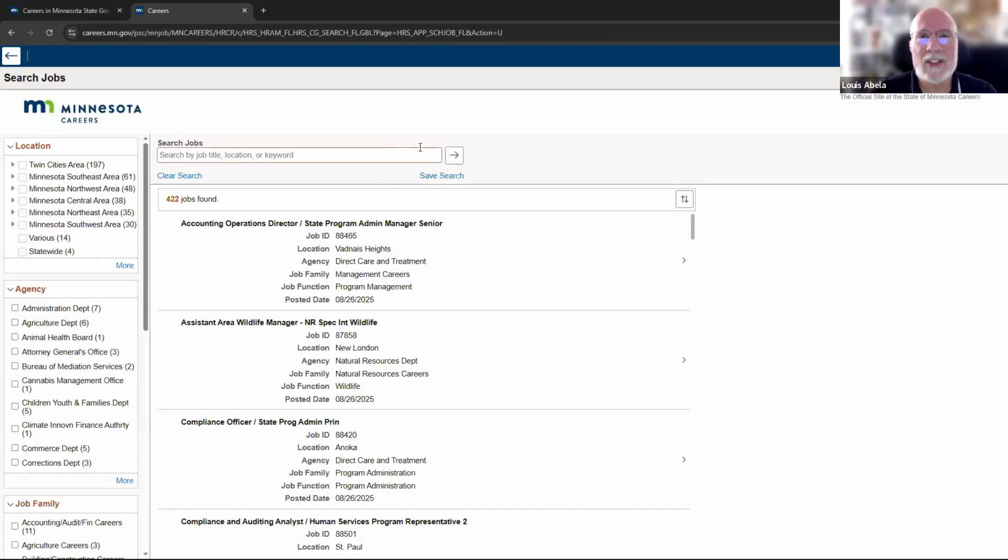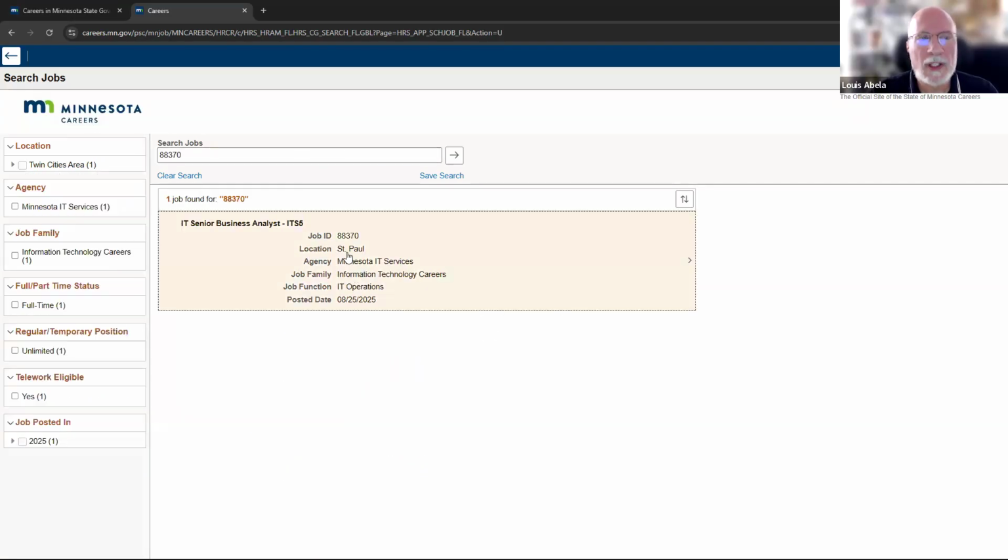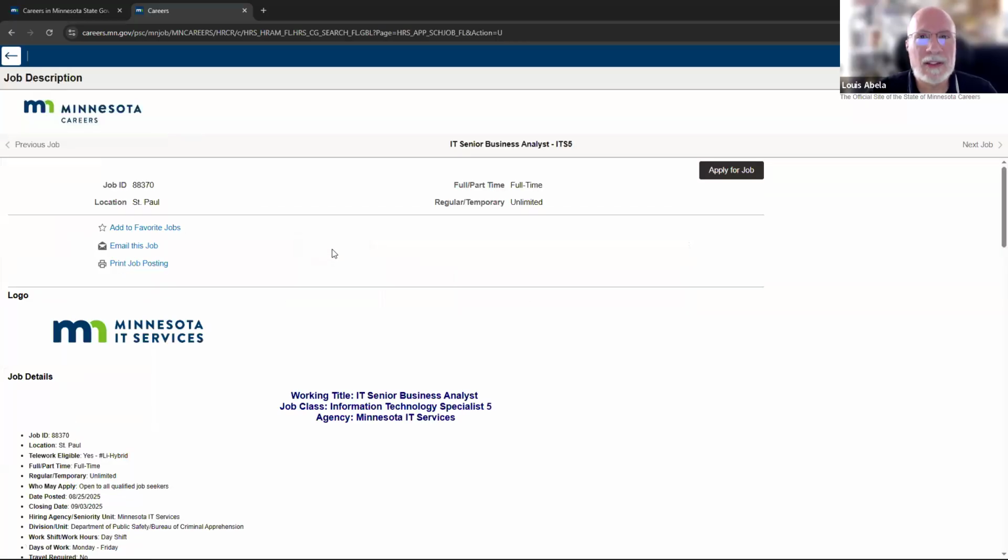As part of this, I'm going to take you through one of the actual job descriptions, and I am going to pull it up here by searching for the job ID. It is this one here. It's an IT senior business analyst, and this is with Minnesota IT Services. It's also referred to as MNIT. So I just click on that one. And then this is what a job description here on the website is going to look like.